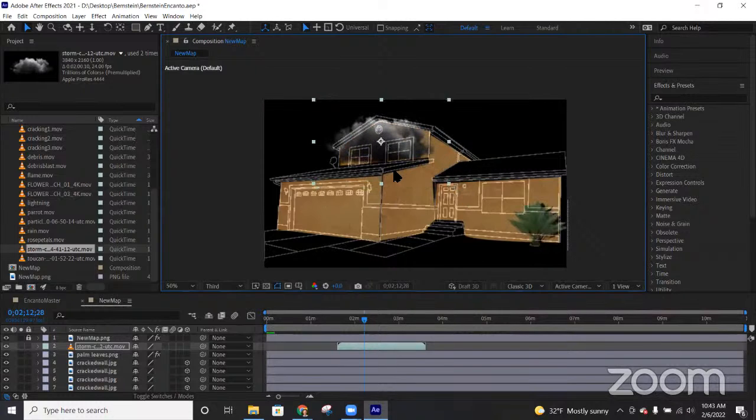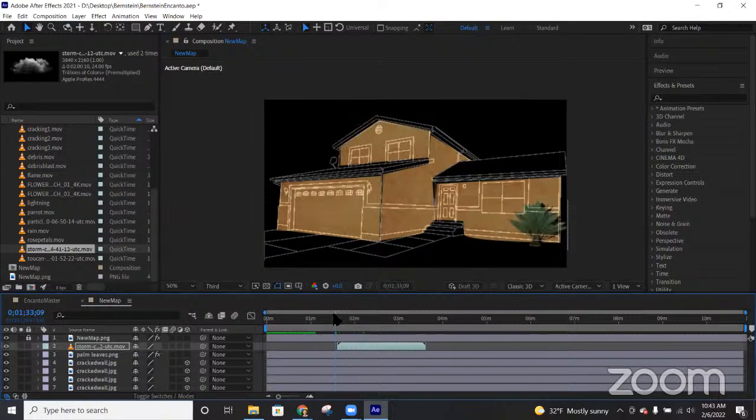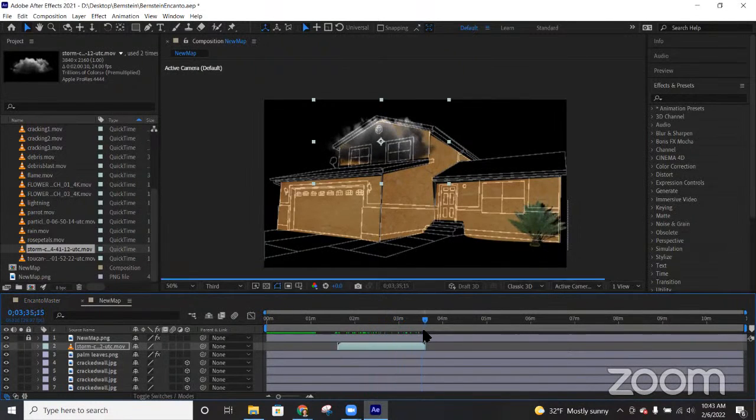Put it above the house. And there we go. We've got the cloud video. As I scroll through this, you can see the cloud kind of billowing around and moving. And then it abruptly disappears. So I don't like that abruptness. As much as possible, I like to try to have smooth transitions between effects.